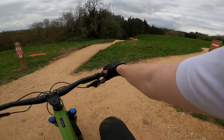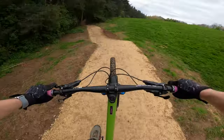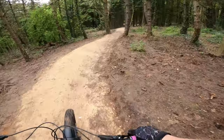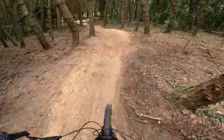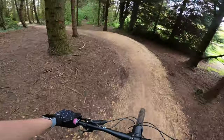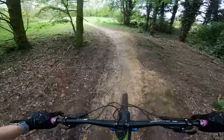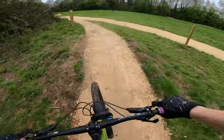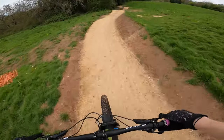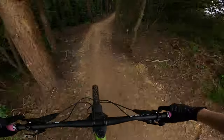Right, let's get back up. I found this ride, so let's see how it fares up. Roll that. Through the forest, yeah. It's actually quite sick. Two rollers. That was actually fun. I'm gonna do that one again. Right, Mr. Red again. This trail is quite fun. Through the forest.